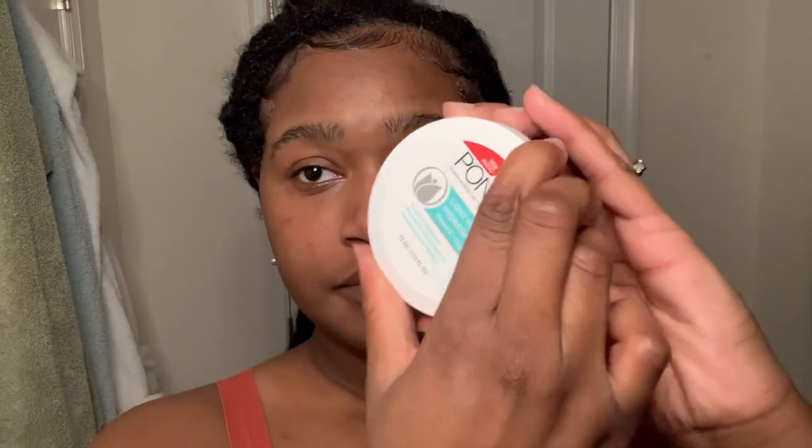I'm still out of my Curology. I looked at the tracking. It says it's coming the 14th, but honestly, this is taking forever. I love their products, don't get me wrong, but the shipping is just ridiculous. I literally ordered the products, I believe, December 1st, and it's still not here. It's saying it'll be here the 14th.